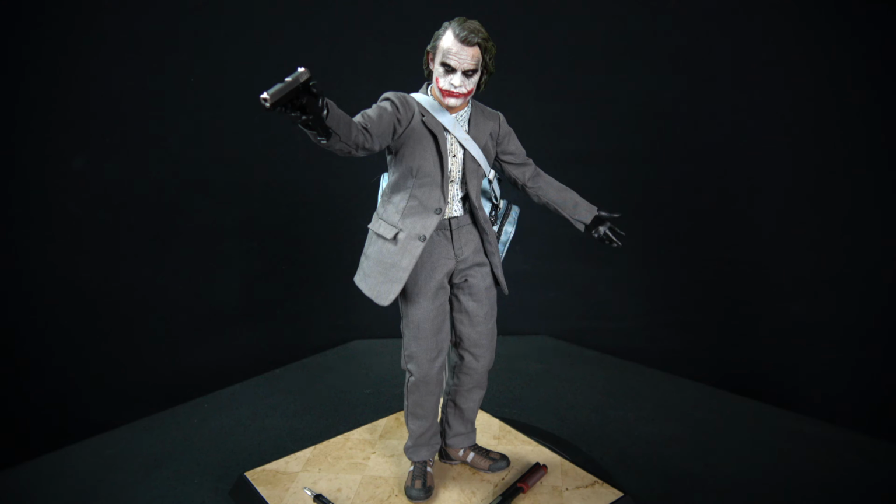I have the hiccups, sorry. $180. Check out Big Bad Toy Store, link down below. So, $180. I just couldn't believe it. I'm not even going to explain the story. Anyway, the figure looks good.